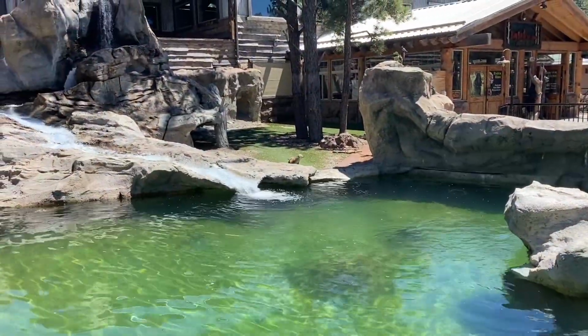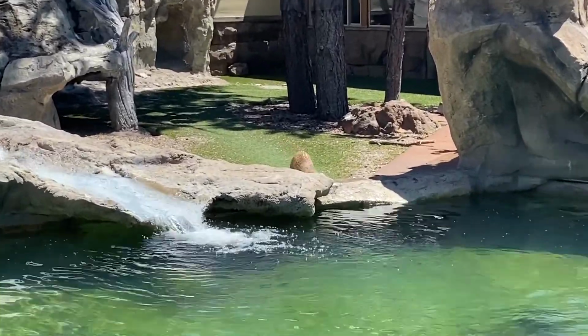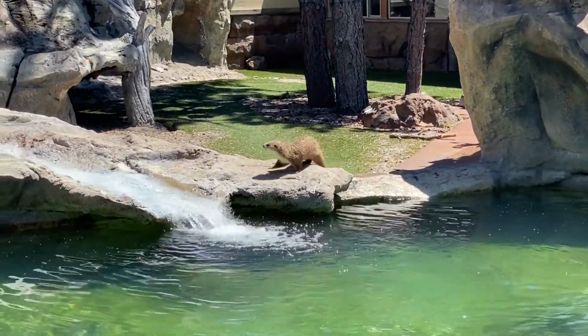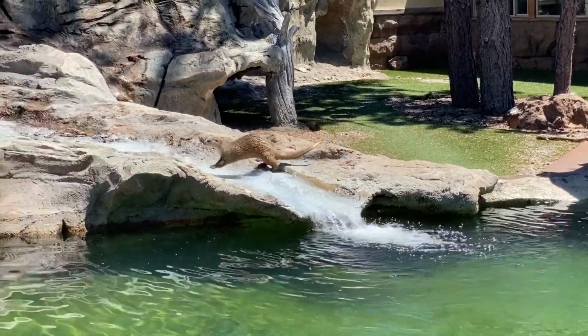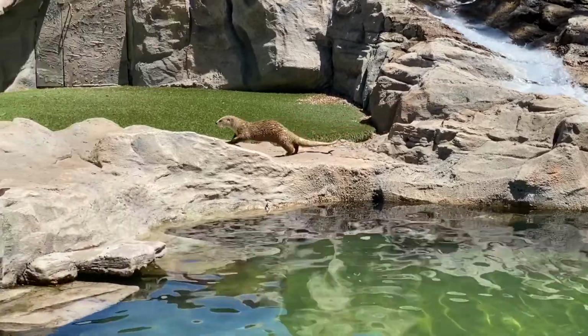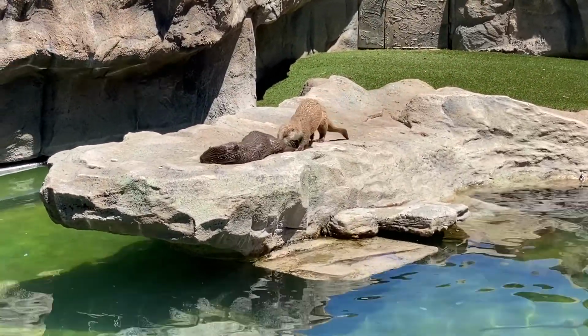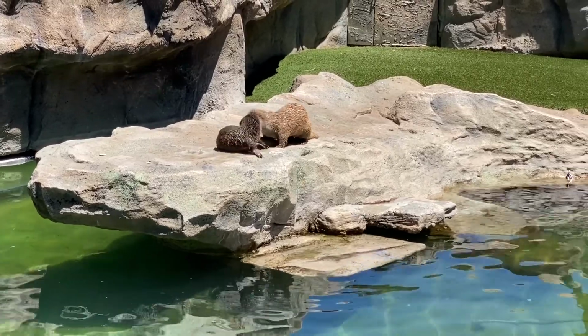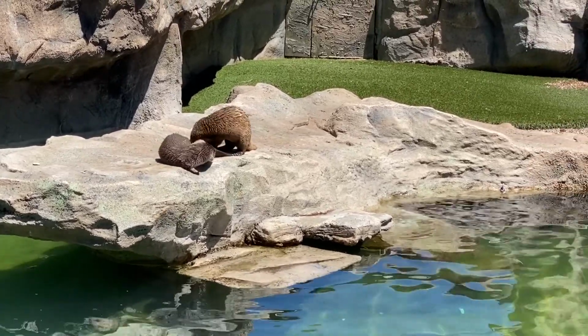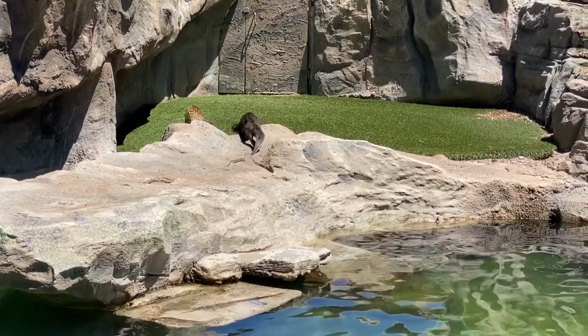Here we have some funny, wisecracking meerkats. These guys are hilarious. You may know this guy also as Timon in The Lion King. Meerkats are immune to venom, which means that they can fight and eat some venomous animals. Wait, did this guy just go over there to smell the other guy's butt? Ew! And I don't think the other guy thought it was funny.